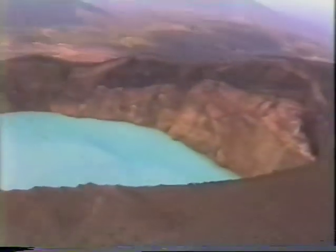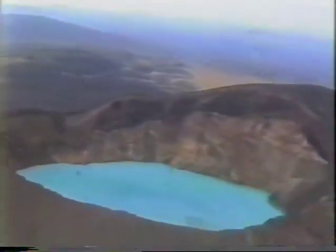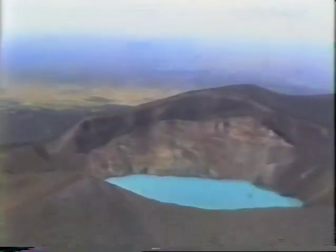And as promised, here's the caldera that Dr. Horkrugen had shown us pictures of back at the gold camp. The blue color of the water is just spectacular against the walls of the volcano. And of course, that's water in a caldera lake at the summit of this volcano.